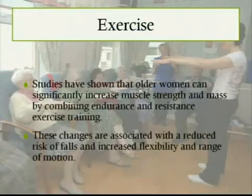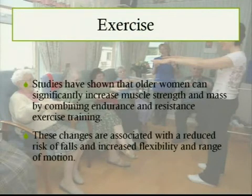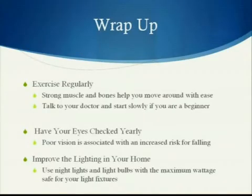Exercise. Studies have shown that older women can significantly increase muscle strength and mass by combining endurance and resistance exercise training. These changes are associated with a reduced risk of falls and increased flexibility and range of motion. Okay, so just to wrap up some things, you want to make sure you exercise regularly. Strong muscles and bones help to move around with ease. Talk to your doctor and start slowly with exercise programs that you start, especially if you're a beginner.